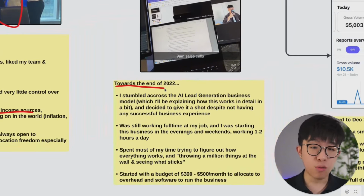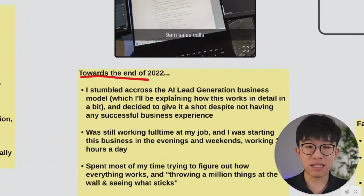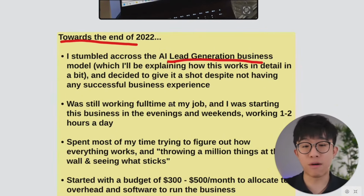So fast forward towards the end of 2022, I actually stumbled across the AI lead generation business model, which I'll be explaining in this video how all of this works in complete detail in a little bit. And I actually decided to just give it a shot despite not having any successful business experience, right? Prior to this, I tried a couple of different business models.